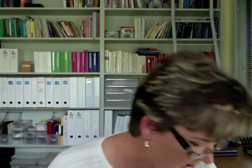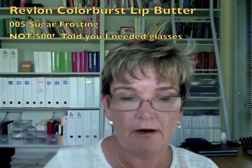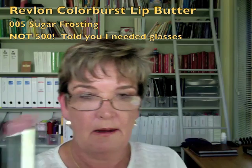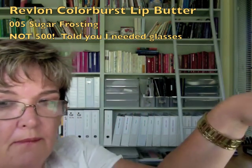So they were the Nivea ones, and I was a bit disappointed I couldn't get any lip butter. But I popped by the Revlon counter and discovered, I've lost one, sorry about that, that Revlon had some lip butters, so I decided to buy a couple from there. The first one I have is called Sugar Frosting, number 500, and this one is absolutely gorgeous. It's a really soft pink colour, with just a hint of pink to it.